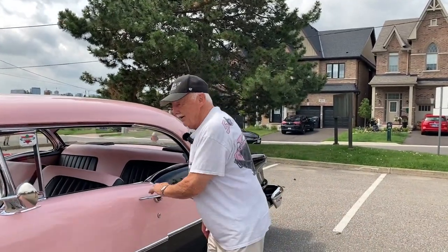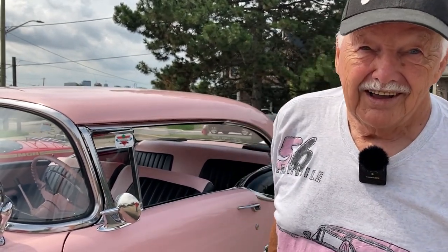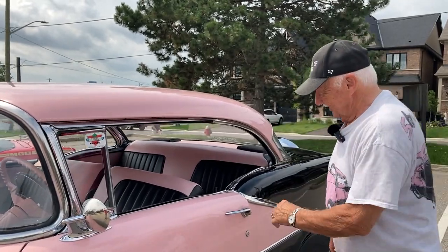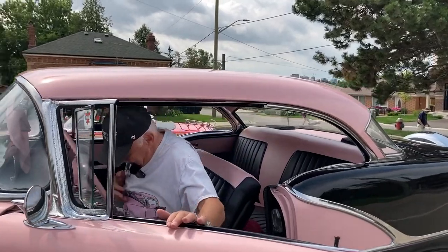Can we listen to the engine? Oh, okay. And something my wife pointed out, and I didn't even think about it, says you should get them to honk the horn. Because the horns are kind of attractive in themselves. So do both. So start her up. Let's listen to the rumble of her, the V8. Okay.